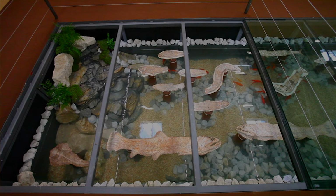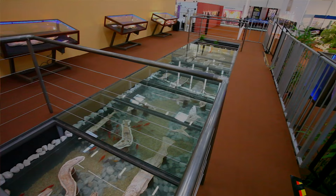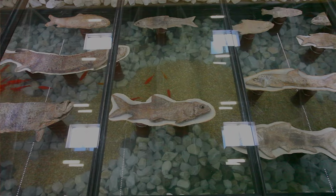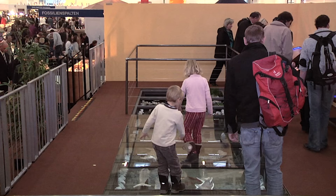And you have this absolutely engaging display where you come up the steps here and it's almost like a scene of nature with fossilized fish swimming with the real fish. This is outstanding. People can walk over this and look right down beneath their feet and see the fish down here. And all kinds of fishes. And the most spectacular is the coelacanth.